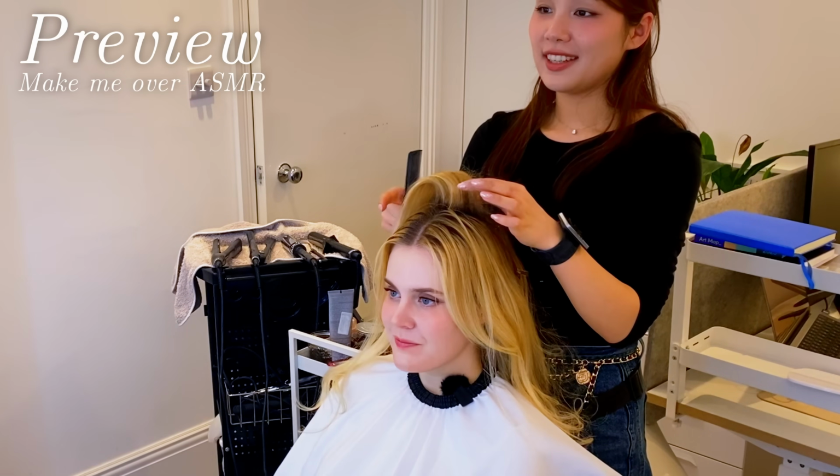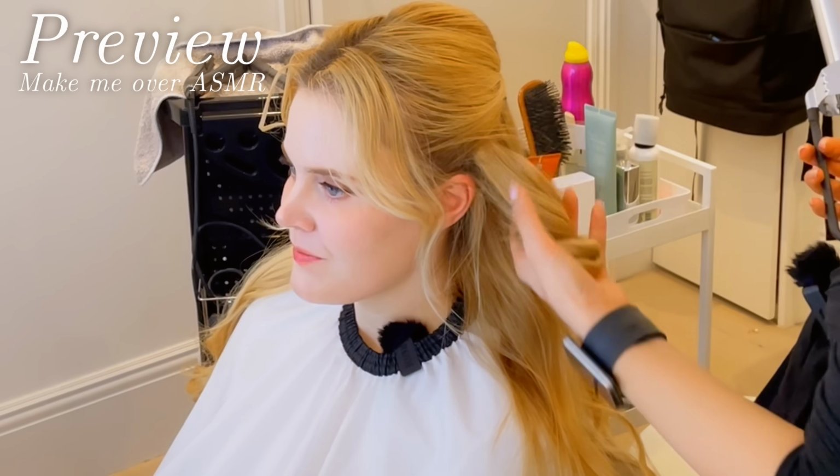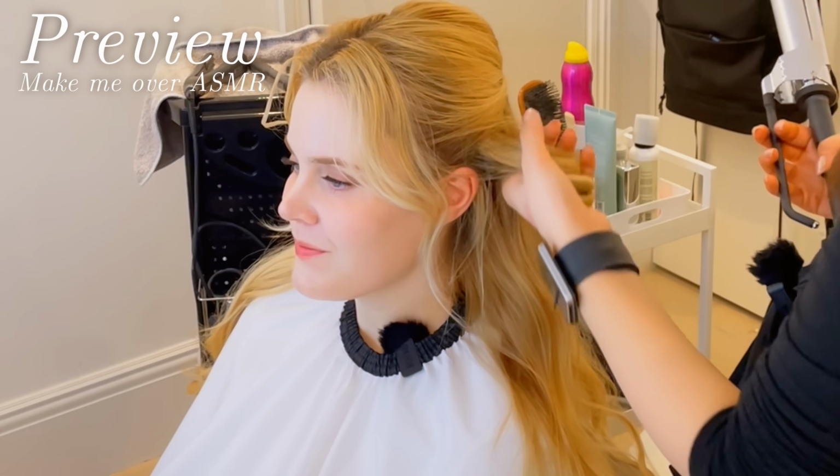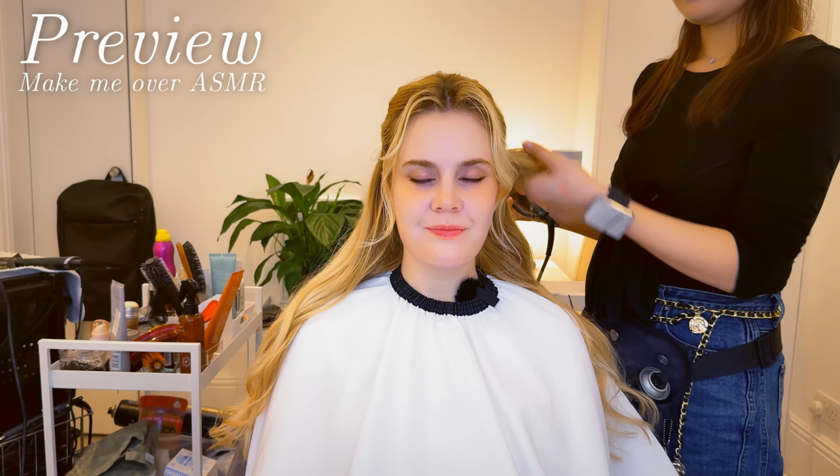So when you tease your hair, it has to stand like this, otherwise it's not enough volume. And when you curl your hair, it's important to let it cool down before you release it. That way, once you heat it up and cool it down, it's going to last all day.